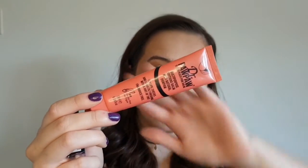So I've just wiped the foundation off. I'm going to go in with my Dr. Paw Tinted Peach Pink Balm and a clear gloss and just apply that all over my lips, just for a wee bit of colour.